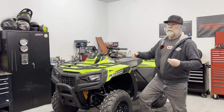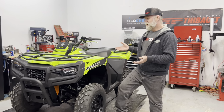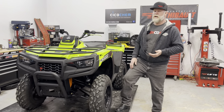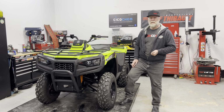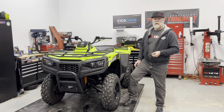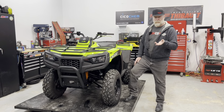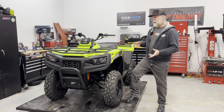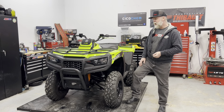At least not in the looks department, because this thing is not a $7,000 ATV. This is an $11,100 ATV in Canadian money. So it's not cheap, it's not very expensive. But if you want the upper trims, you're going to have to dig down in your pocket and go up to a little bit over $13,000. And the basic fit and finish is just passable at best.